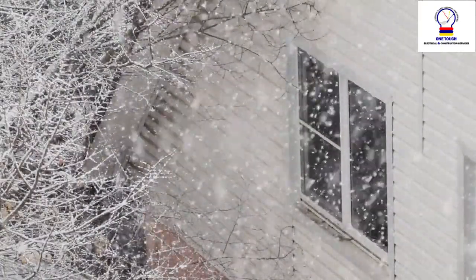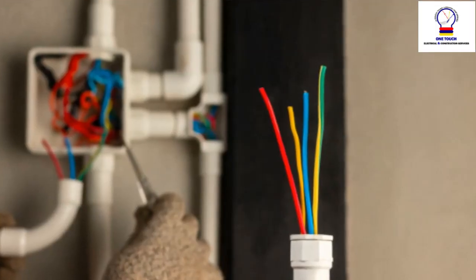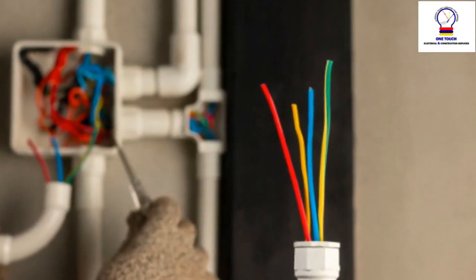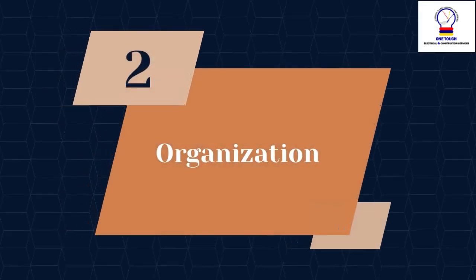It serves several purposes. 1. Protection. Conduits protect electrical wires from physical damage, such as impact, moisture, or chemicals, which can lead to short circuits or electrical hazards. 2. Organization.